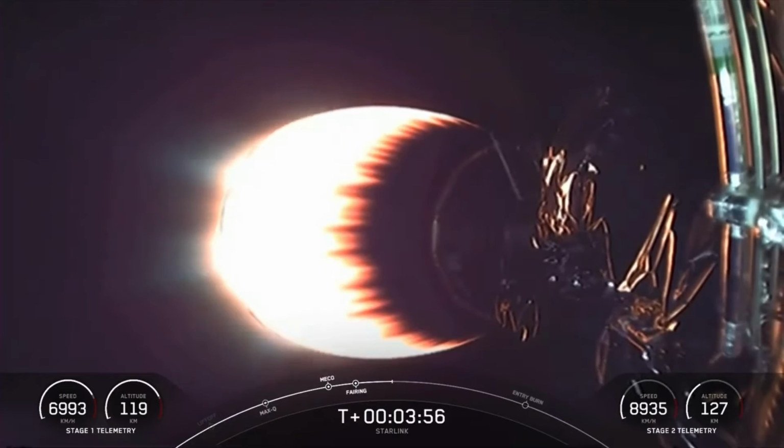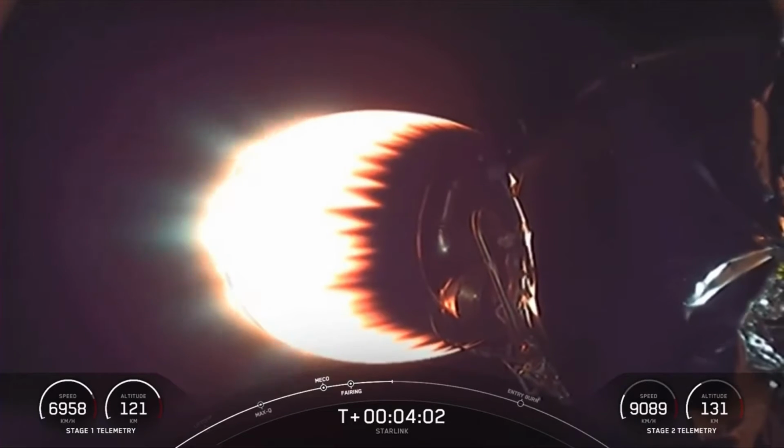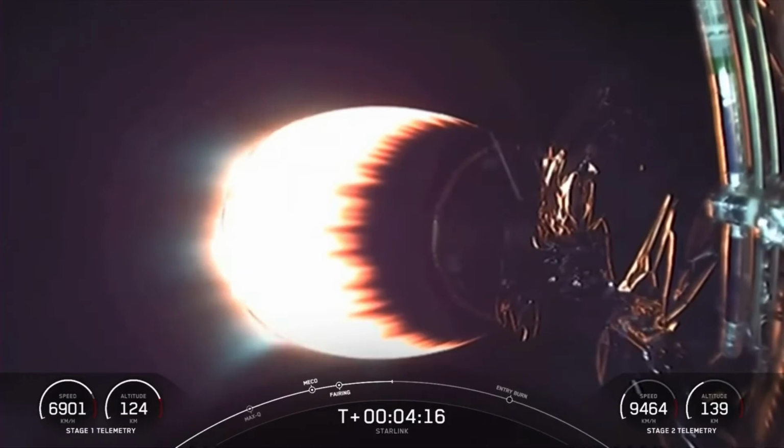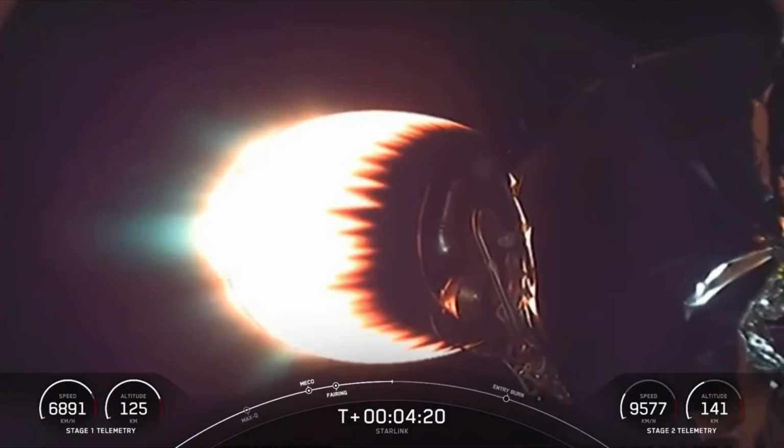Acquisition of signal, Bermuda. As stage 2 takes our Starlink satellites to their targeted drop-off orbit, stage 1 will make its way back to Earth by executing 2 burns. The first is the entry burn, and that's where we light up 3 of the 9 M1D engines. And this will help to slow the stage down as it re-enters back into the upper parts of the Earth's atmosphere. The second of those 2 burns for that first stage is called the landing burn.